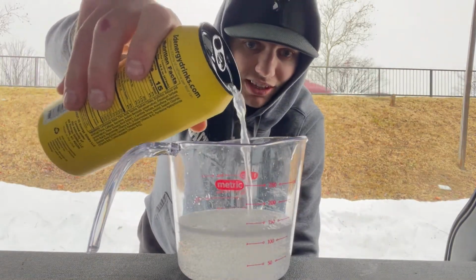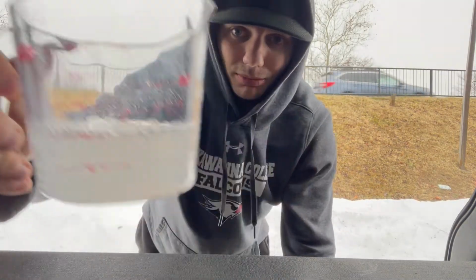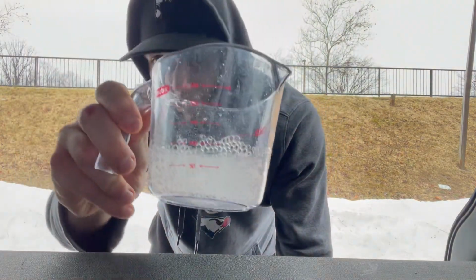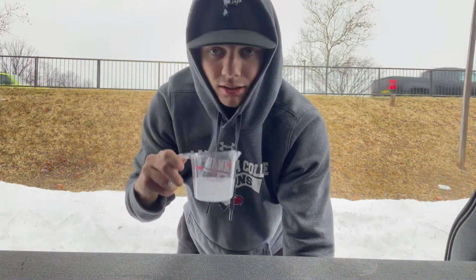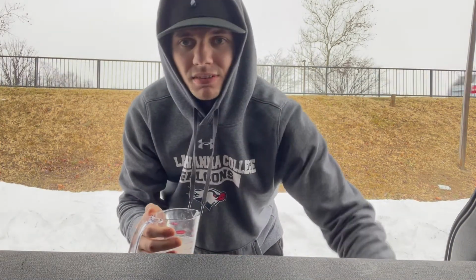Got a good little fizz there. Got 4 ounces in there. They're fizzing up. Got the color sort of cloudy, clear, cloudy color there. Give it a smell. It smells like lemonade. Obviously the lemon flavor. Let's pop the can right there.